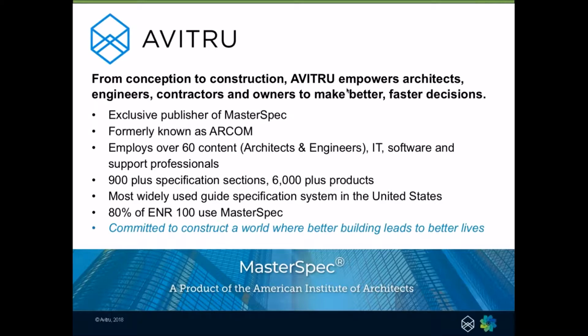Glad to be here. And just to give you a little bit of an introduction of how Vitru is involved in this, because we're really not going to be talking too much today about MasterSpec or any of the products that are based off of MasterSpec. We are the exclusive publisher of AIA MasterSpec, which is the most used specification system within the US. You may have known us formerly as ARCOM. We rebranded at Greenbuild 2017 to Vitru, just to give everyone a good idea that we're headed in a new and different direction.